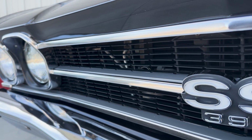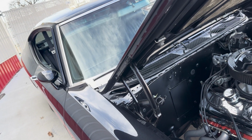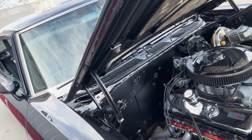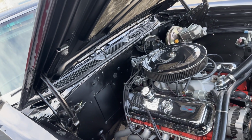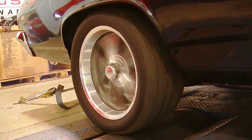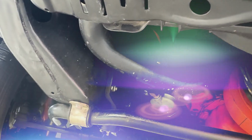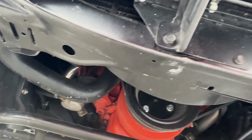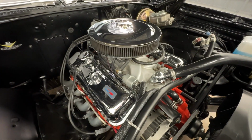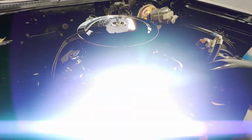This is actually a 454 block that's been overbored and compression changed, so it's about 460 cubic inches, kind of built to '70 LS6 454 specifications, but with the mods, we're looking probably around 450 horsepower, somewhere around there. But it still keeps that V-drive belt system and an overall theme that still looks like an original 396.